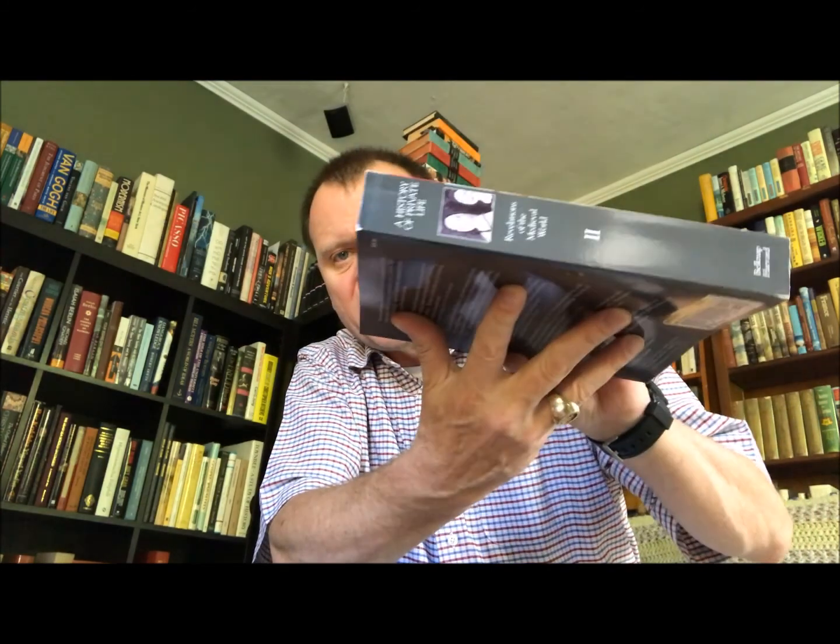Here's Volume 2, History of Private Life. Same editors, translators, and all that. Revelations of the Medieval World. This one's actually I've got in a softbound edition. So the sections in this one be portraits by Georges Duby, Dominique Barthélemy, and Charles de la Ronchier. The aristocratic households of feudal France, communal living, kinship, Tuscan notables on the eve of the Renaissance.